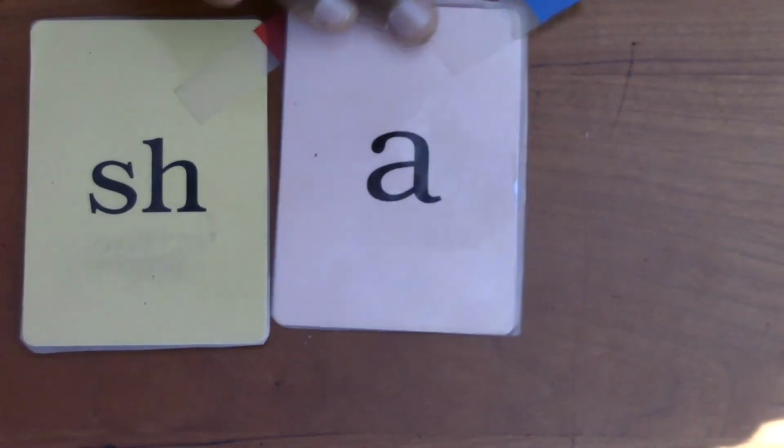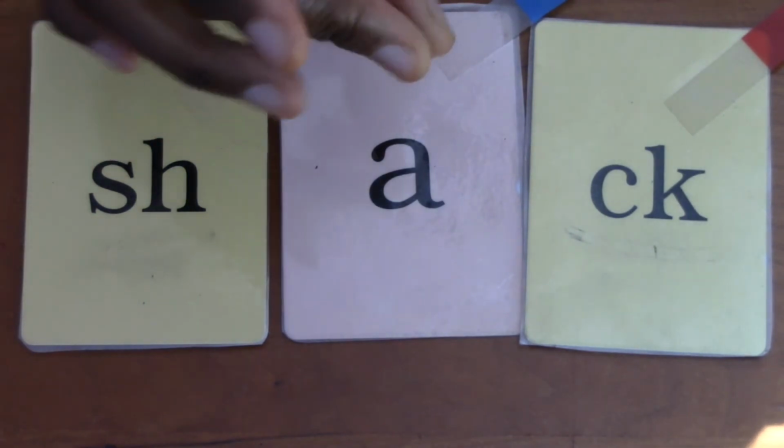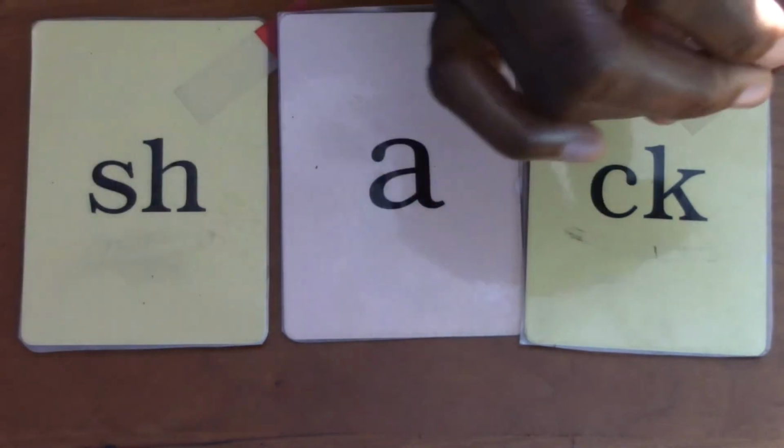The next word we're going to build, this is going to be the last word, is the word shack. Like an old shack. Remember, you can pause it if you need more time to think. Are you ready to check your answer? Shack.